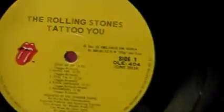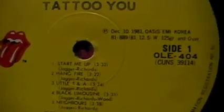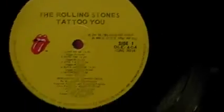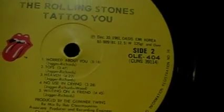This was a completely different master, perhaps a different acetate or test pressing, because they found it offensive in Korea, and they took out the song Slave. So it's off the label, off the album cover, and it's off the vinyl as well. And the flip side has all of the usual songs.